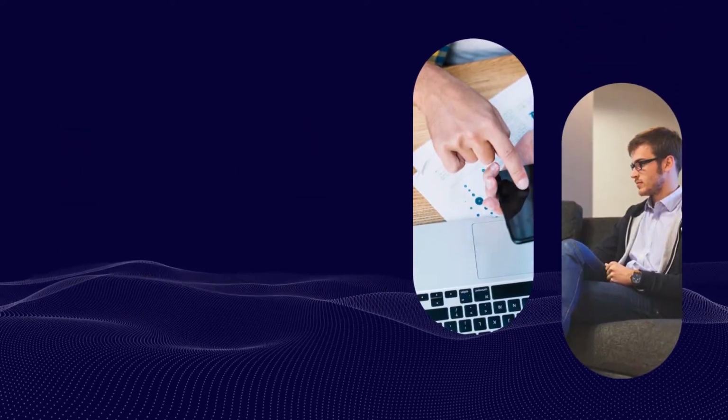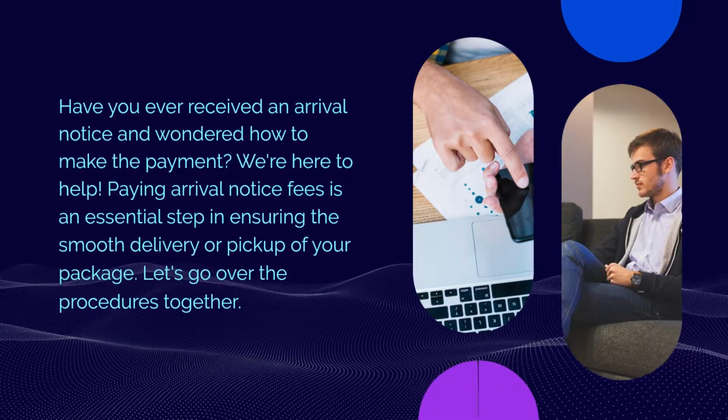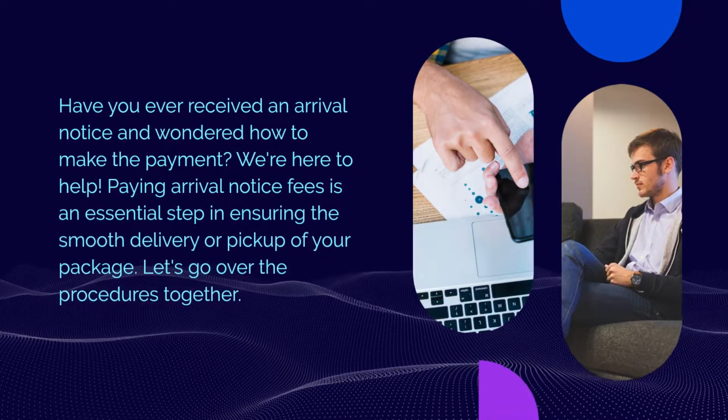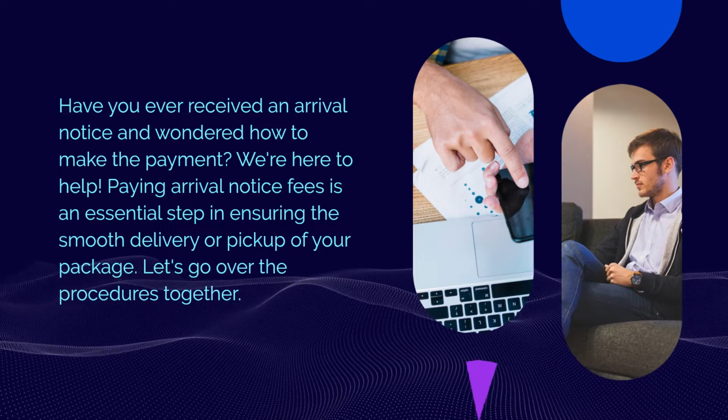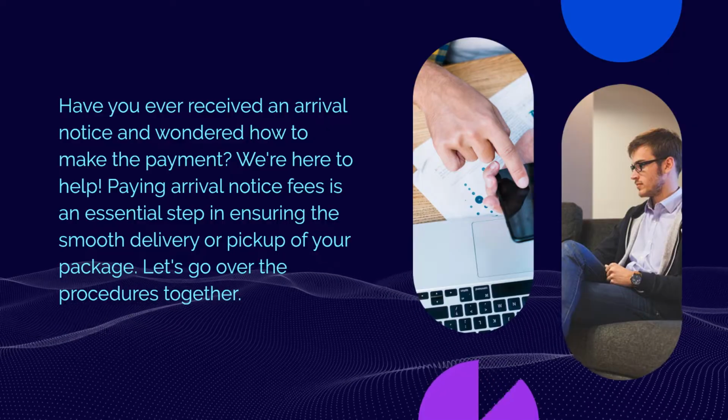Have you ever received an arrival notice and wondered how to make the payment? We're here to help. Paying arrival notice fees is an essential step in ensuring the smooth delivery or pickup of your package. Let's go over the procedures together.